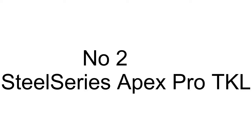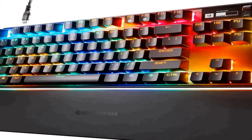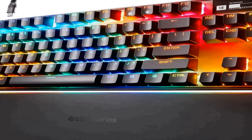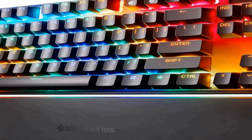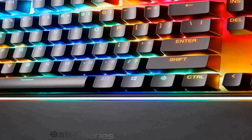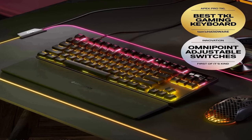The number 2 on the list is the SteelSeries Apex Pro TKL Hypermagnetic Gaming Keyboard, a high-performance gaming keyboard designed for esports enthusiasts and competitive gamers. This 2023 edition keyboard is crafted with precision, featuring a 10-keyless design for a compact and portable form factor.